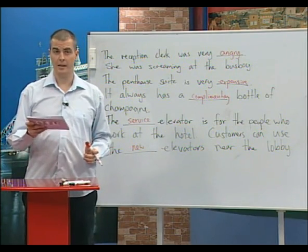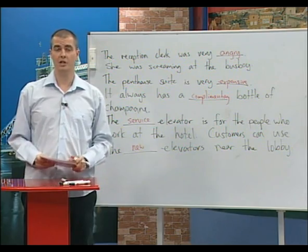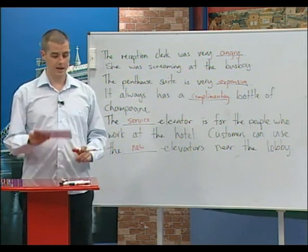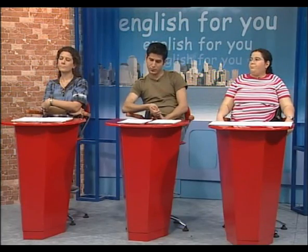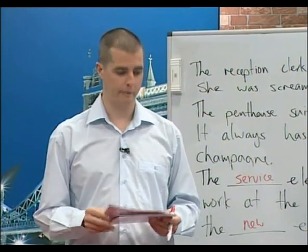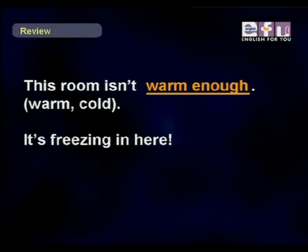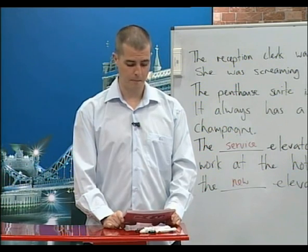Now let's do an exercise using adjectives plus enough. Let's fill in the blanks with one of the adjectives you see plus enough. Monica, you go first. This room isn't warm or cold enough. It's freezing in here. This room isn't warm enough. Excellent, okay. This room isn't warm enough. It's freezing in here.